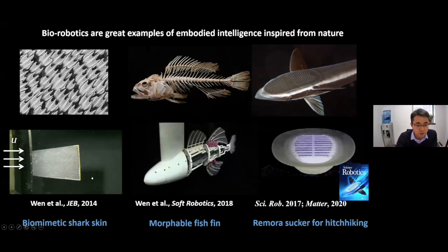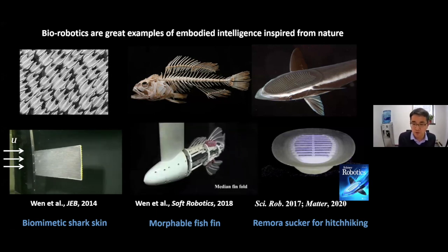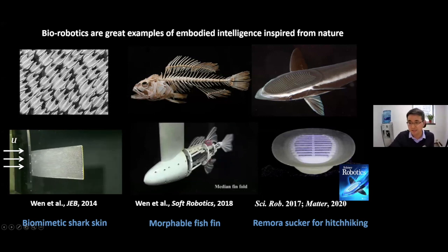We use a multi-material 3D printer to build a biomimetic shark skin and make it swim in the water. And we found that this can reduce the drag and also increase swimming speed. And also we understand better the morphological features of the shark skin. We also look into fish fins, which are morphable. For example, this robotic fish with folding and erectable median fins, which can be used for studying the dynamic behavior of the bony fish.